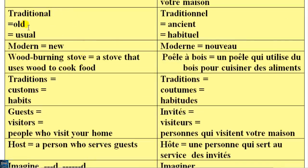Traditional, old, usual, modern, new, wood burning stove, a stove that uses wood to cook food, traditions, customs, habits, guests, visitors, people who visit your home, host, a person who serves guests.